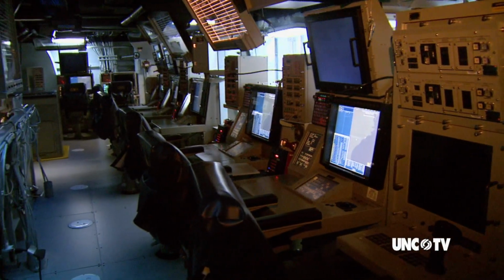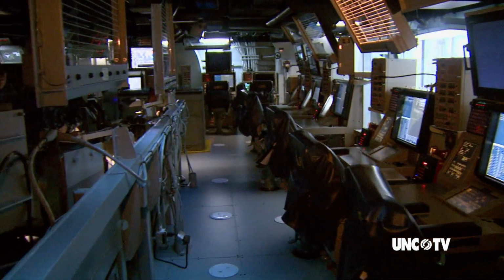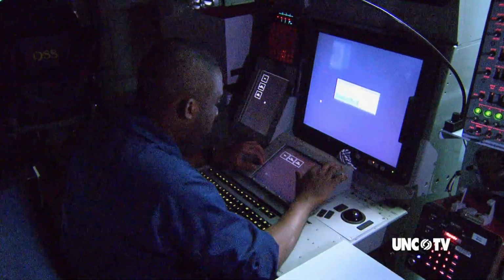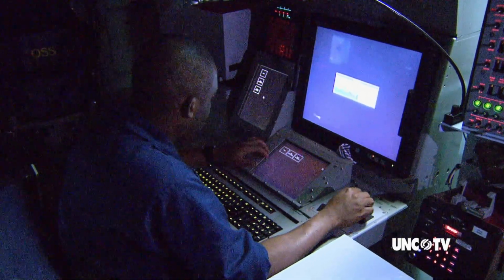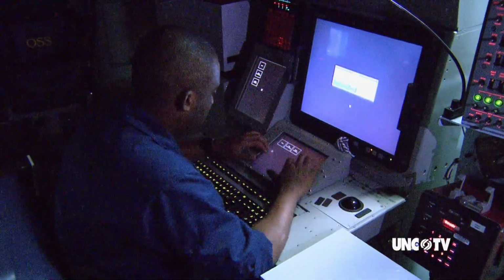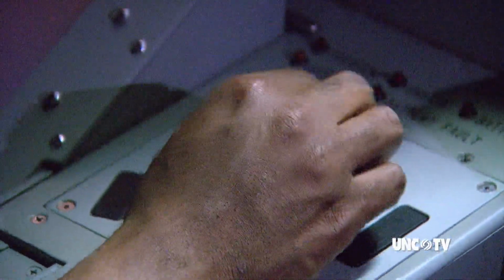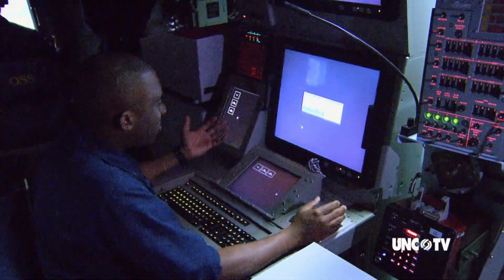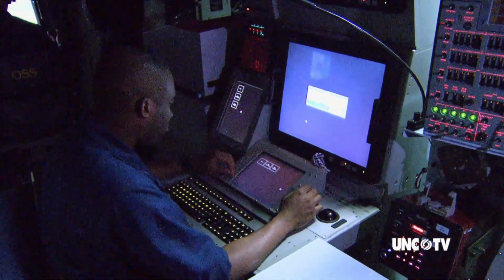One of the most advanced and impressive upgrades from previous destroyers is the Combat Systems Department. As a sonar tech, I basically hunt for submarines. And that's my big job. That's the most important part of my job, to hunt for submarines. That entails sitting at a console, searching the ocean for submarines, looking for the bad guy. That's it. Look for the bad guy.